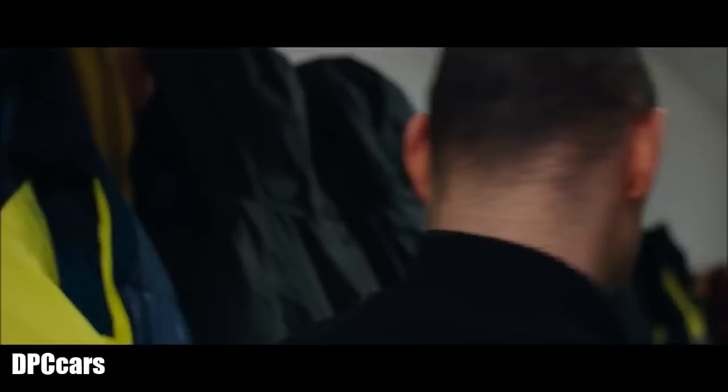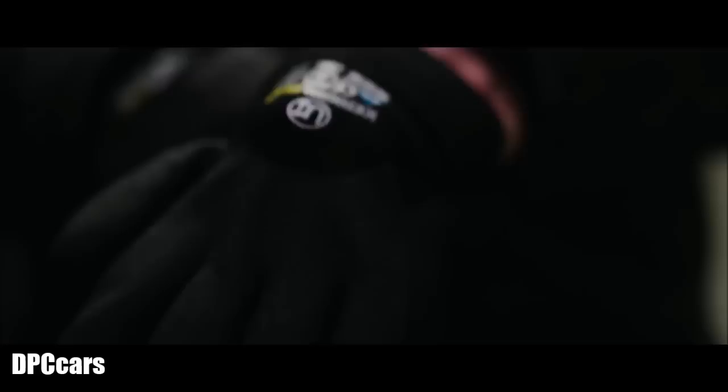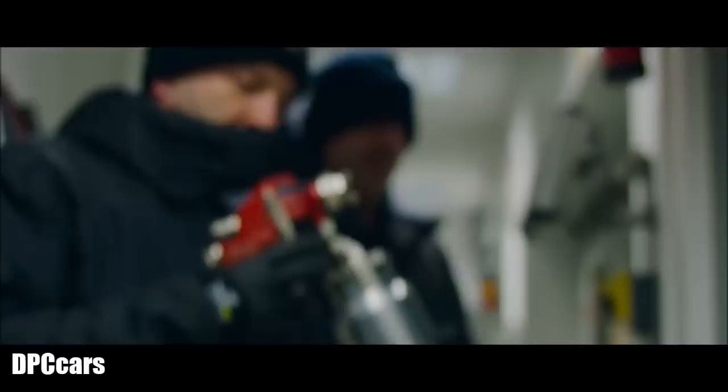Morning, gents. Morning. How are you doing? With a deploying door handle, there's a number of significant obstacles to overcome. Although it's just a handle to most people, to us, it's everything. Okay, it's ready? Yeah. Today, the team is testing the Velar's new door handles in the extreme conditions of Land Rover's climatic chamber.